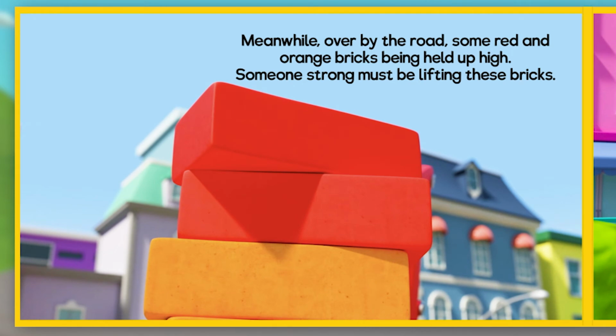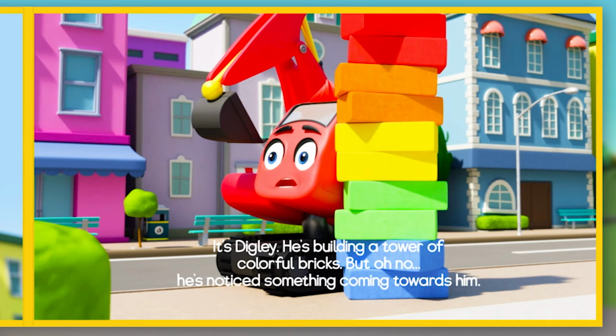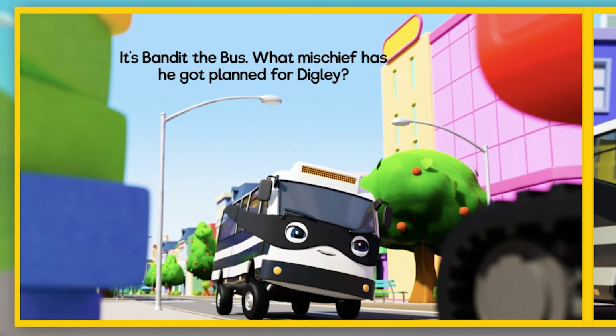Meanwhile, over by the road, some red and orange bricks are being held up high. Someone strong must be lifting these bricks. It's Diggly. He's building a tower of colorful bricks. But oh no, he's noticed something coming towards him. It's Bandit the Bus. What mischief has he got planned for Diggly?